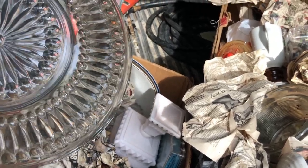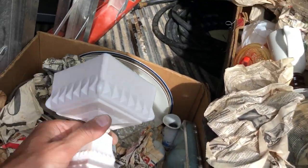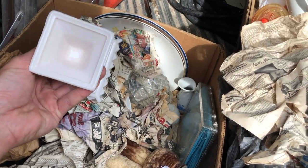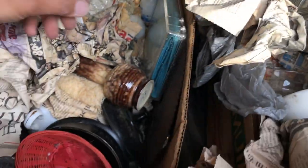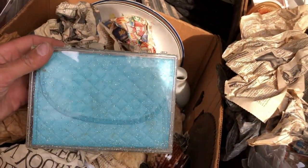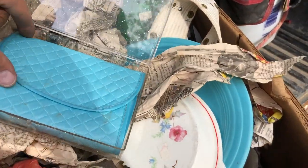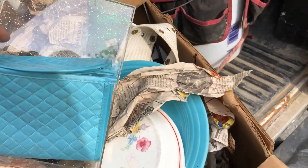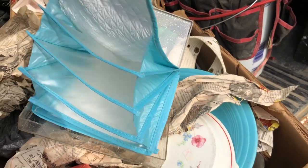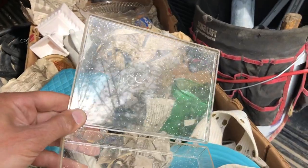Another little serving dish tray thing. There you go. It just looks like royalty. No marks. What do we have here? That's kind of cool. A little glitter box. Please be money. Please be full of money. Oh. Yeah, that's weird. What is it, a rain... goes with your rain jacket, like a waterproof purse? Maybe not. Cool box, though. A little glitter in there.